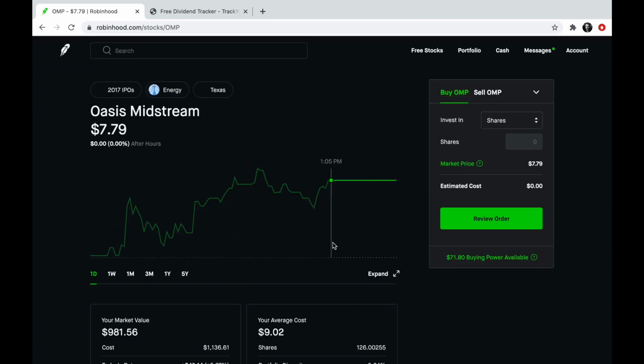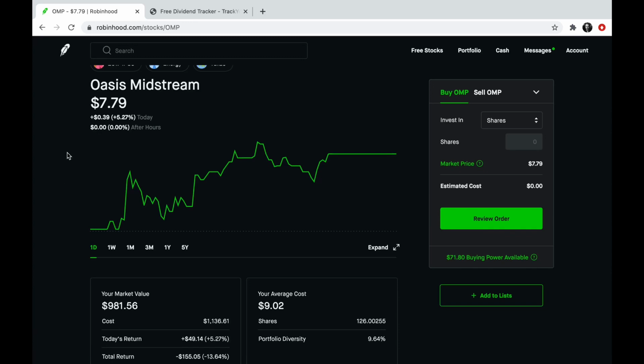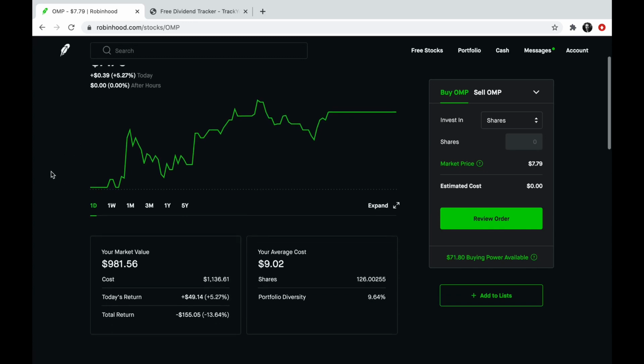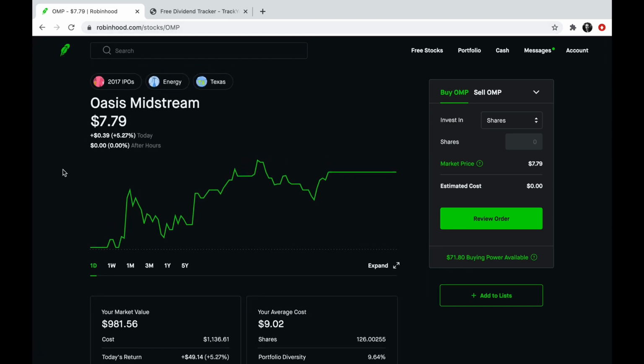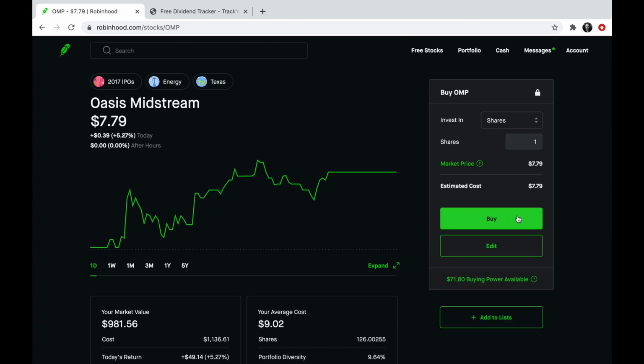Let's click on my third share here that I have the most, Oasis Midstream. So Oasis Midstream went up today 39 cents during the trading hours. But if you look on the bottom here, my average cost is almost $1.23. So this is a big win for me. I know that this stock didn't go down during the trading hours, but the current price is way below my average cost. So I will definitely do that. Let's buy a whole share here.